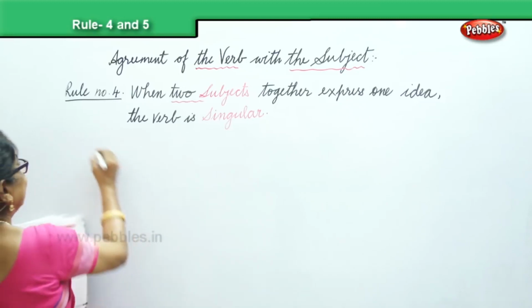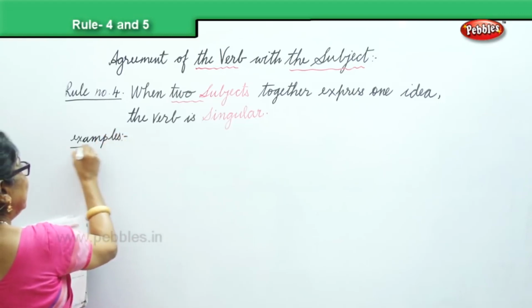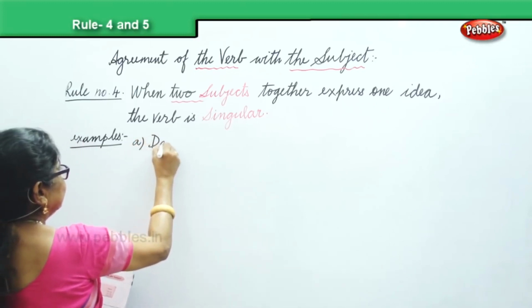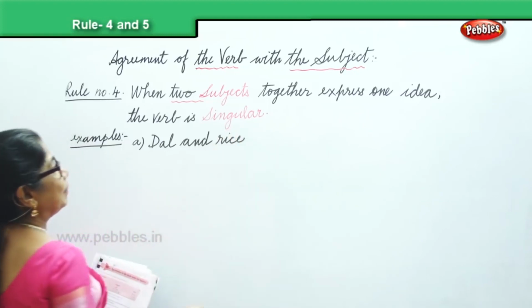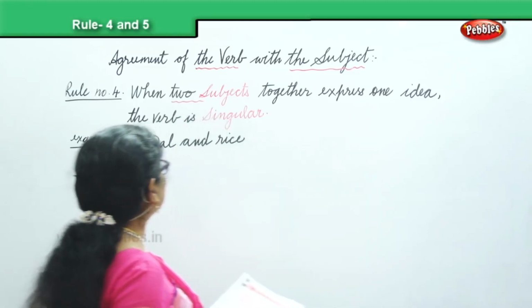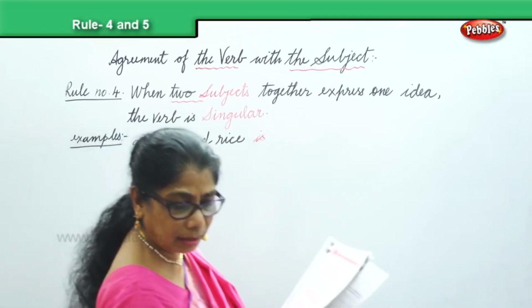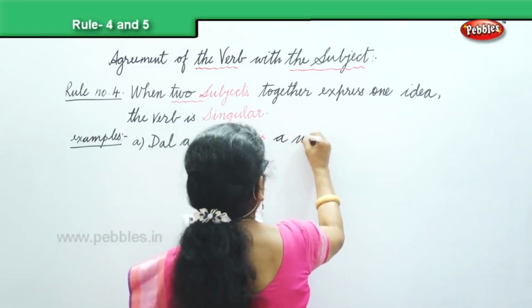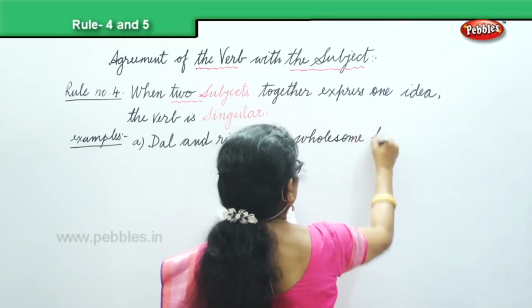And let's see what examples we have here. As I told you, dal and rice. Same idea, then the verb is in singular form. That is, dal and rice is. You don't say dal and rice are. Dal and rice is a wholesome food.